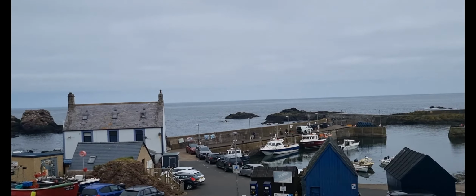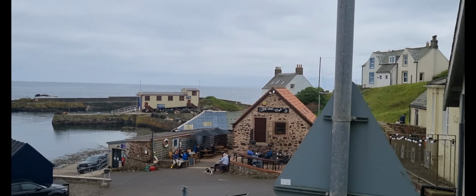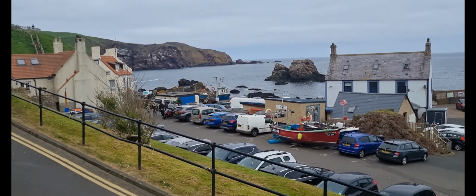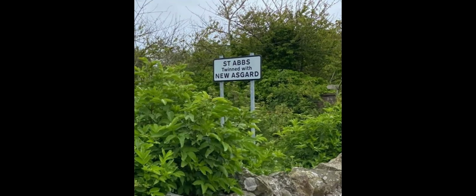And I couldn't resist, whilst being on the subject of kings and queens, to visit Thor's house in New Asgard, also known as St. Ab's, which is not too far from Tantallon Castle.